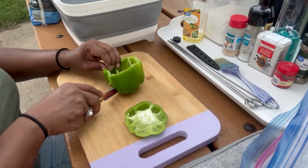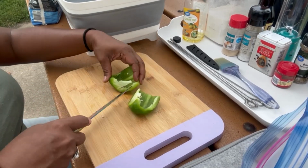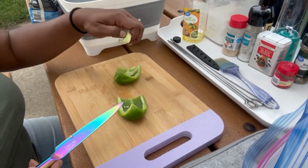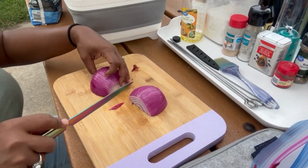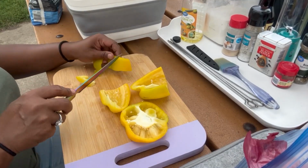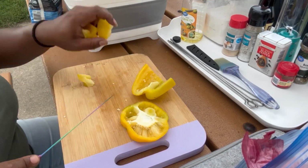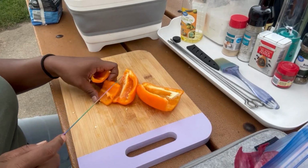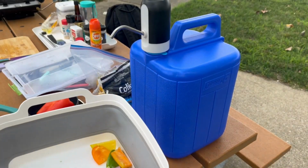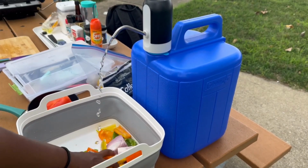And right now, I am preparing all of my veggies for the kebabs. You can use any combination of veggies. Here I'm using green bell peppers, red onions, yellow bell peppers, orange bell peppers, mushrooms, and tricolor tomatoes. And after I got them cut to size, I'm going to go ahead and give them a quick wash before assembling my kebabs.